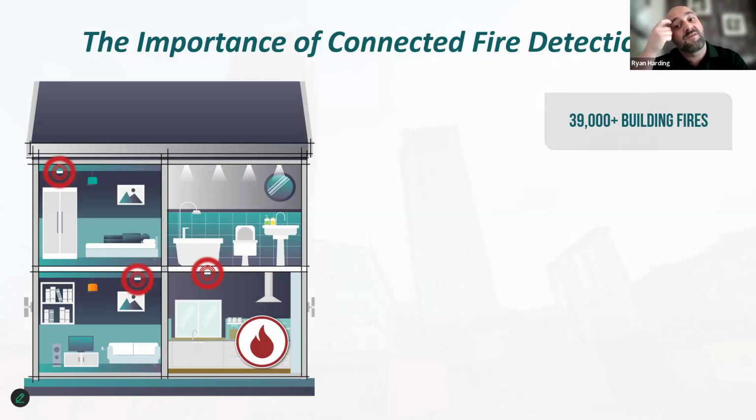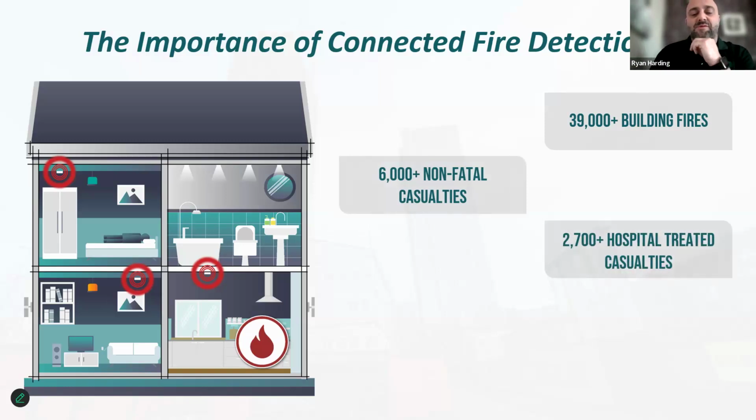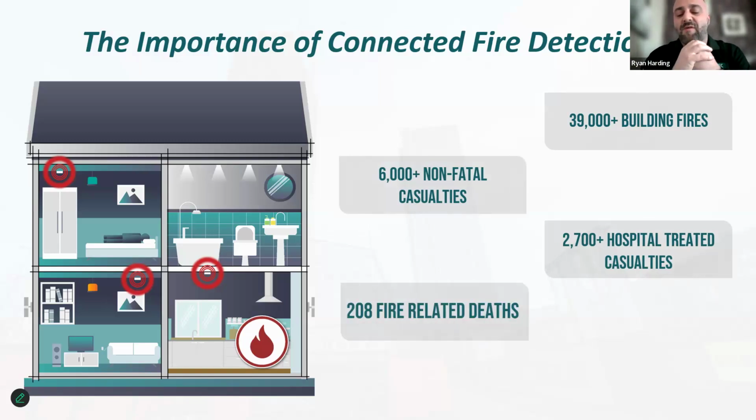And there was in excess of 39,000 building fires in the UK in 2023. The actual number was 39,045. Now, from that 39,000 plus building fires, there were over 6,000 non-fatal minor injury casualties and 2,700 hospital treated casualties. Out of that, there were actually 208 fire-related deaths.